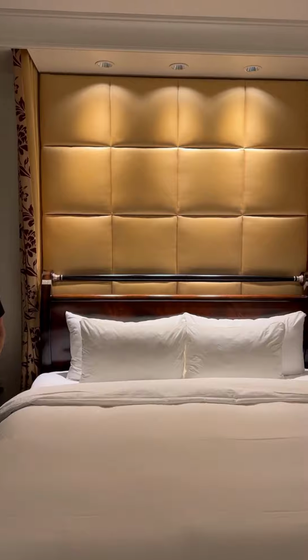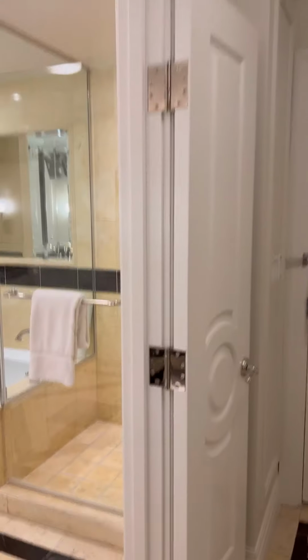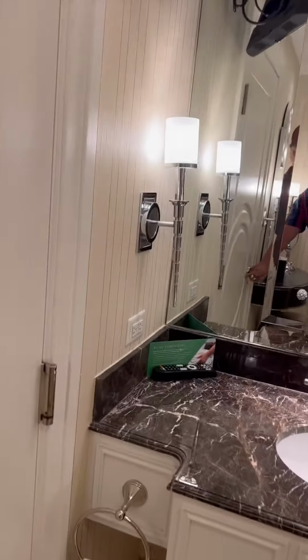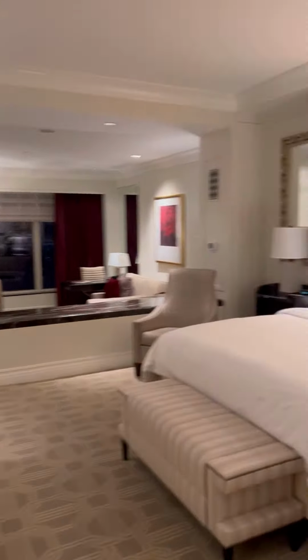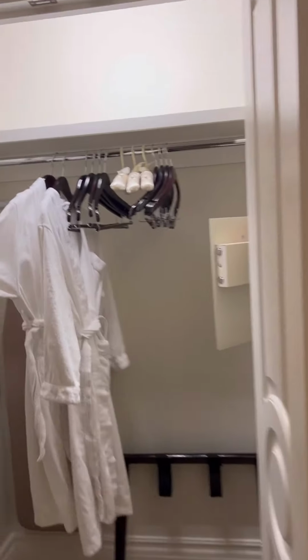All right. Look at the queen bed, king bed. Beautiful. Very cool. Nice. It's a cute little closet. Love the doors. It's a nice closet. It's his and hers bathrobes. It's pretty cool.